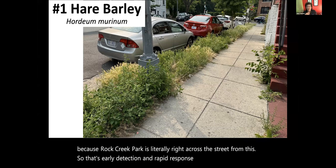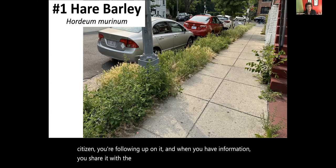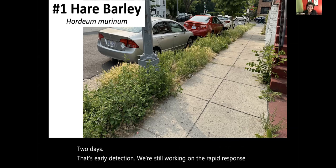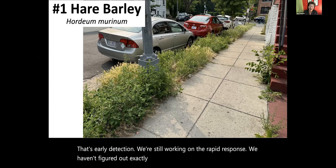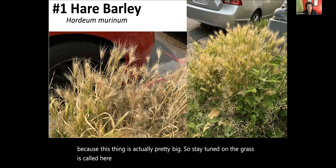You're working with a citizen, you're following up on it. And when you have information, you share it with the land managers. You know how many years that took? 2 days. That's early detection. We're still working on the rapid response. We haven't figured out exactly how we're going to respond to this, because this thing is actually pretty big. So stay tuned. The grass is called Hare Barley, and there's a close-up look at it.